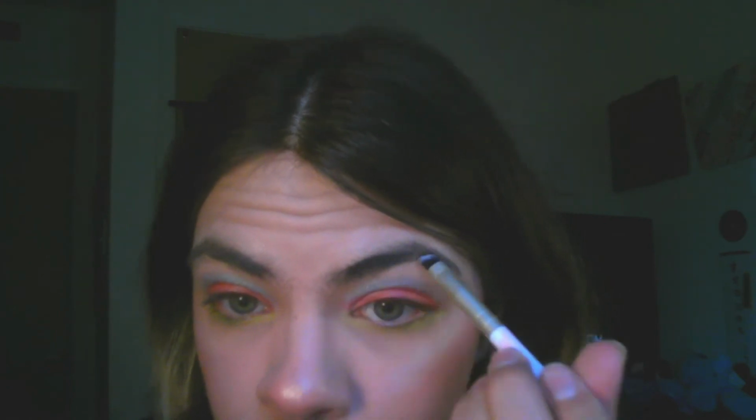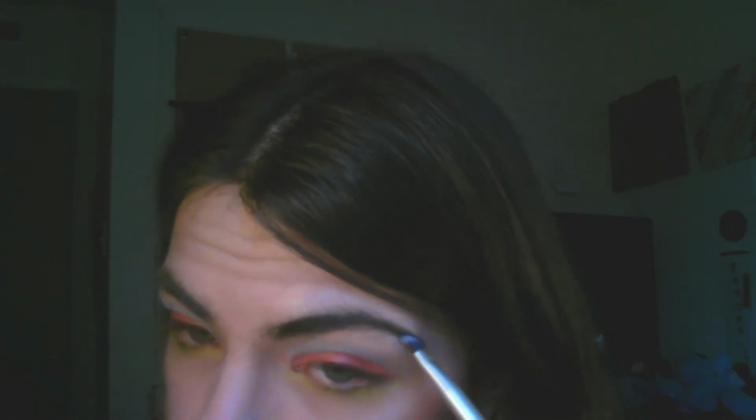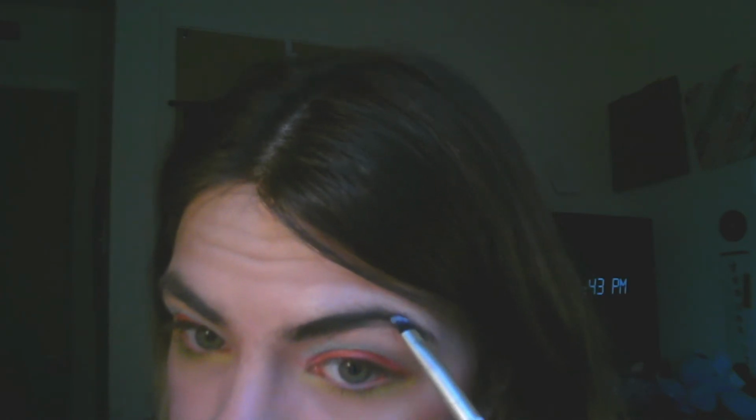But I'm gonna go in with another liner, well, angled liner, but this is a compact angled liner. And essentially what I'm gonna do is go into my very dark black shade that gives beautiful payoff, and just go into my brows. This kind of structures them a little bit, makes them darker, and makes them more bold. And this is exactly what you want.